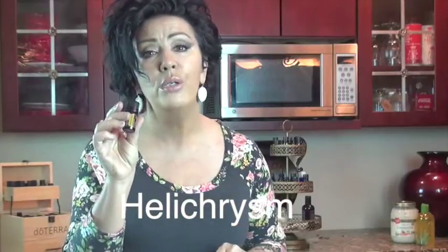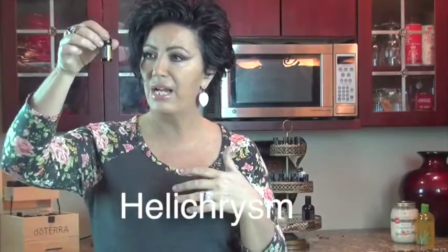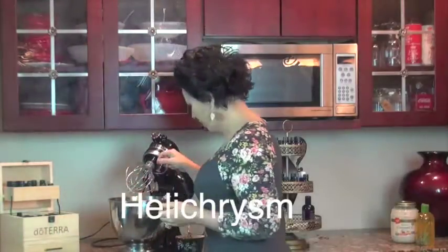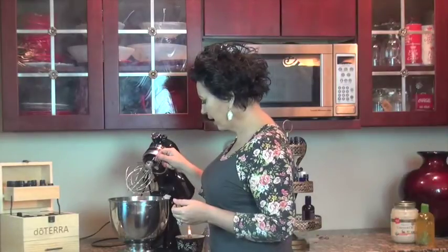All right, now we're going to get in some really good stuff. This is helichrysum. This is a healing oil. This is going to go in and help rejuvenate my cells. I just have a tiny little bit of this left. I have another bottle somewhere. So I'm going to empty out the rest of this helichrysum in here. There's probably 5 to 10 drops in here. And then I'm going to turn on the mixer in just a second, and I'm going to let this whip for like 3 to 4 minutes, and then we're going to turn off the camera because you don't need to see this and it's loud, okay?